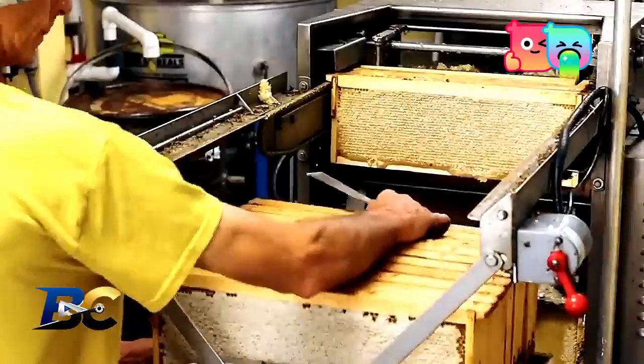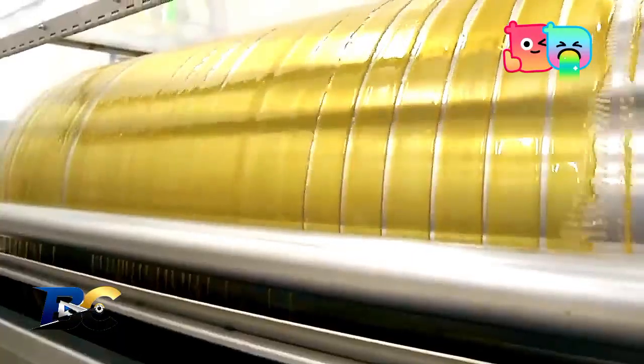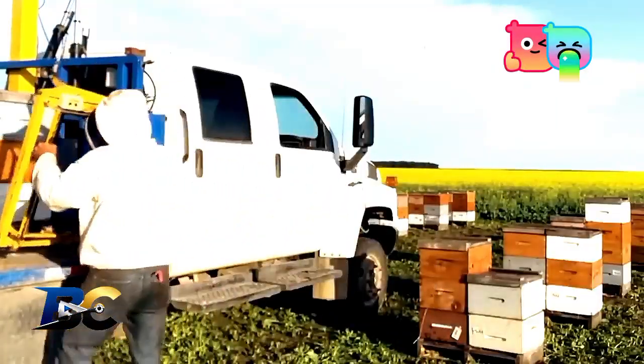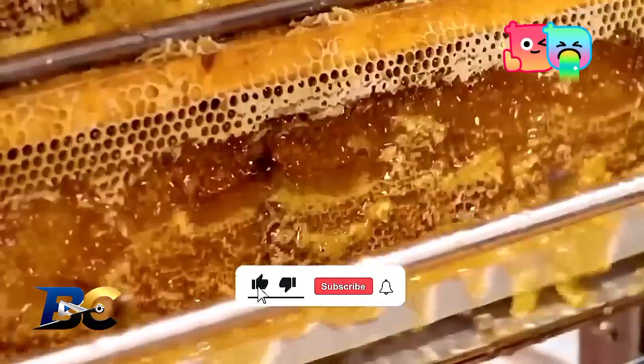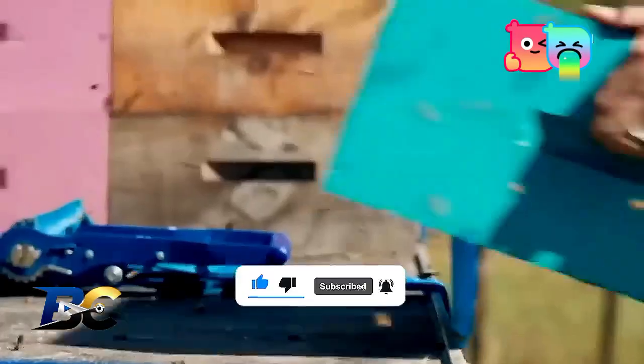Today, we're going far beyond the hobbyist beekeeper. That's absolutely right. Our sources take us deep into the machinery required for commercial apiculture, really at the highest level. We're zeroing in on Aid Honey Farm, the largest bee farm in the U.S., and we want to reveal the sheer scale, the intense logistics, and the near-pharmaceutical precision involved. And the scale is just... it's hard to wrap your head around.